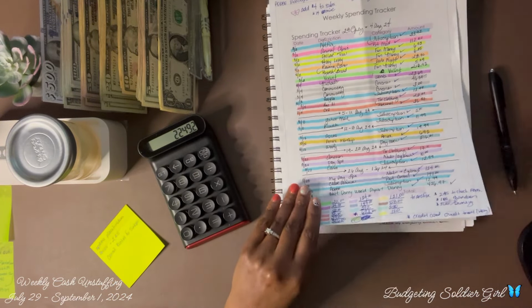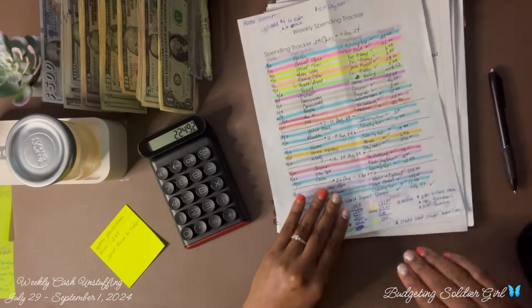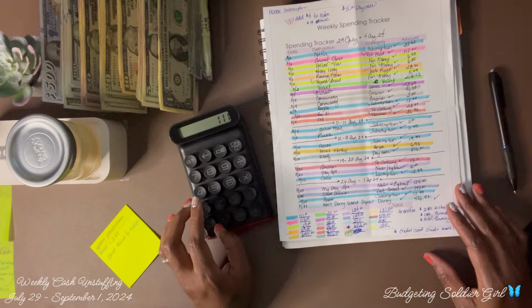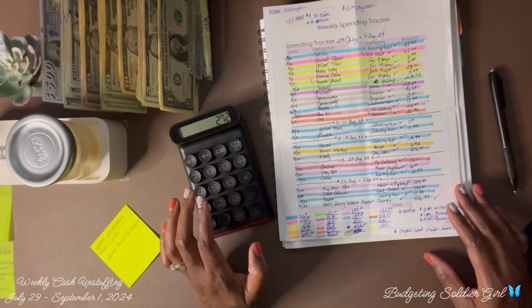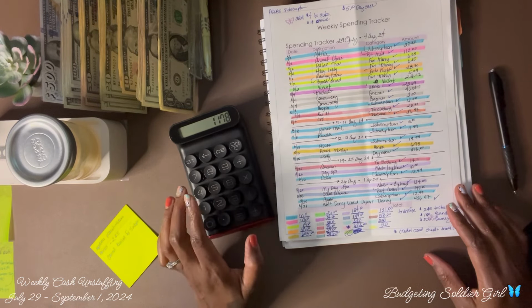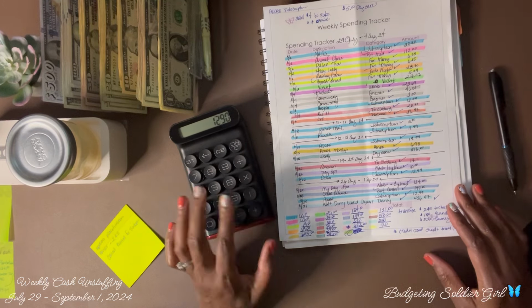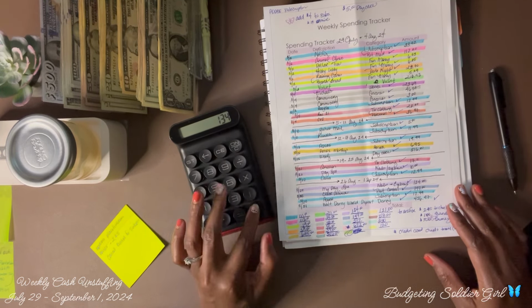So let's get a grand total spent for the week of 29 July through 1 September. Subscriptions, $111. Vet, $113. Fund money, $19. Date night, $29. American Express fee, $695. Home security, $211. Wants, $24. Groceries, $50. Clothing, $38. Personal, $37. Daycare, doggy daycare, $516. Nails and eyebrows, $134.